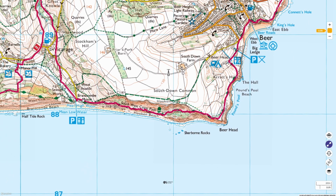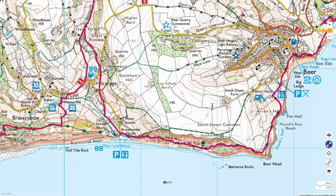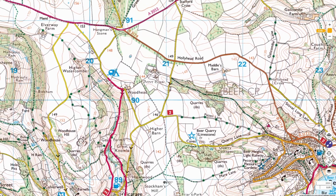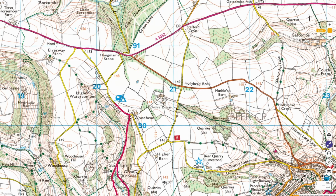At Branscombe, I headed up the valley to the campsite that I was going to stay at, which was a little bit of a diversion and quite a lot more climbing than I wanted to do that day. But the campsite was really nice, and I made the mistake of accidentally booking the day before and not realising it, but they let me stay for this night anyway, which is very nice of them.